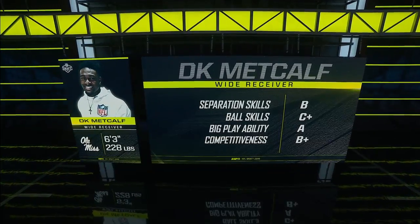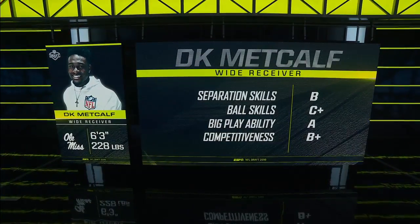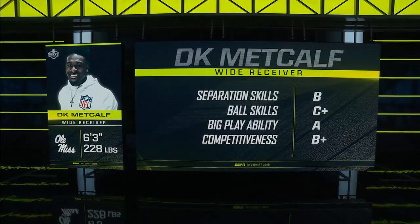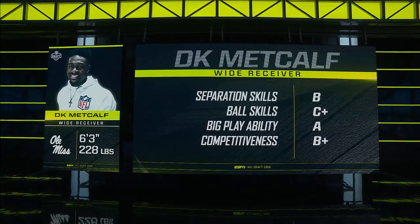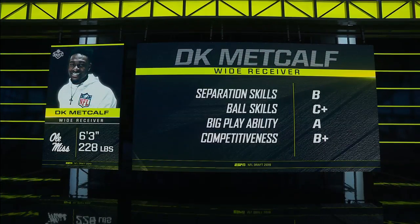Now, we got to teach him how to run about 4 or 5 different routes. We got to get him in and out of his breaks, got to get a little bit more flexibility, but you cannot coach what he has in terms of the size, speed, and ability to get vertical, and that's why DK Metcalf, in a lot of people's opinion, is the best wide receiver in this year's class and certainly is going to be a first-round pick.